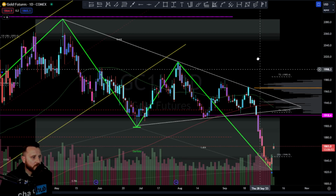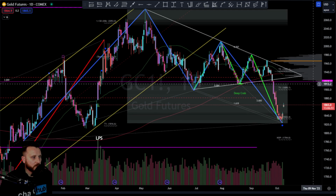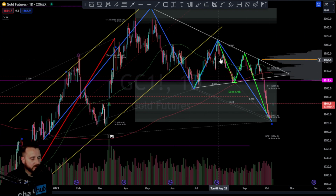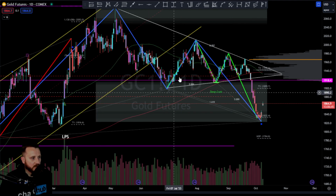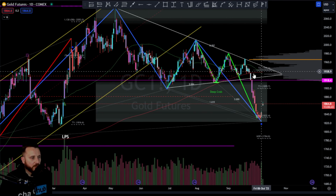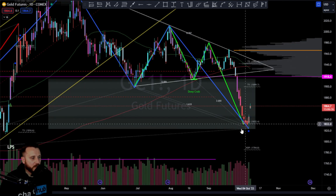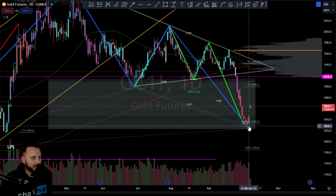And gold. Okay, we followed this move down. Oh, wow. Is that a Gartley trying to confirm? So nice deep crab, much larger Gartley. But the deep crab we followed right from the breakdown here. Okay, in fact, just inside this structure. And we get a nice bullish PRS signal there on the daily, okay? Potential reversal signal. More reason to get the signals.